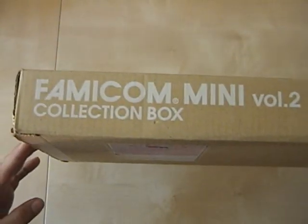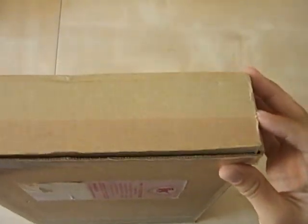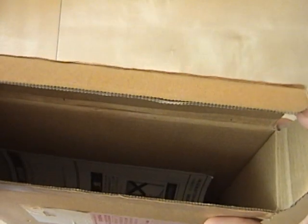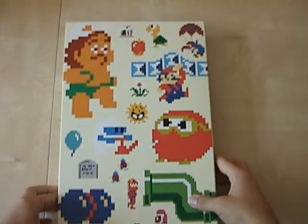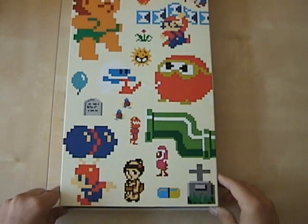Same thing on the side. And again, we have the cats, or neko, as I think you say in Japan. Open it up, and oh no, there's nothing in there, because I'm not going to go through the unboxing. Exact same deal. So here's the pixel art on the front side.